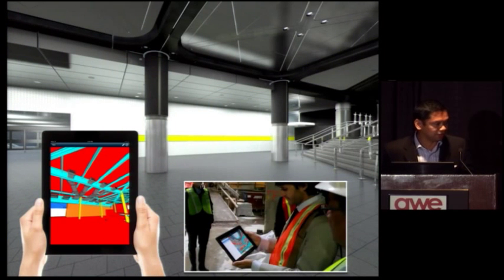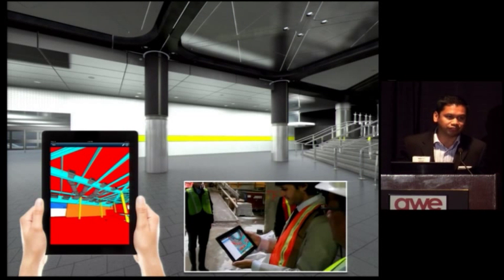This is how we're using iPads on site. We load up our models onto the iPad, so instead of taking construction drawings on site, we're able to call up all of that information, all the CAD files, all of the 3D models, and stand there with the contractor, see where we are in the construction phase. If there's anything wrong, we're able to annotate, do all the inspection on site, and save all of that on the iPad, which connects back to our computers back in the office.